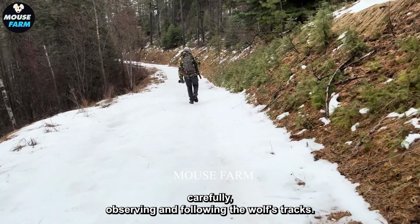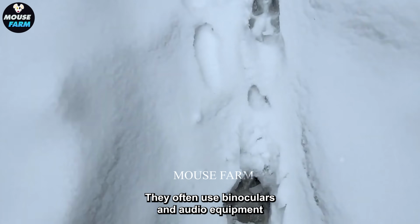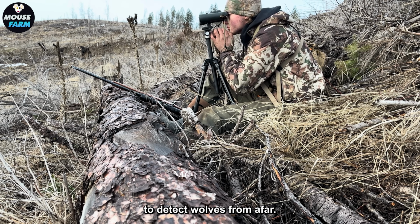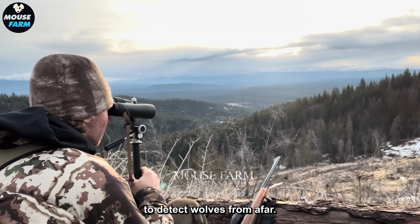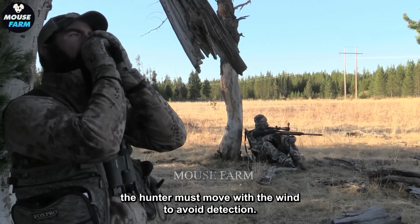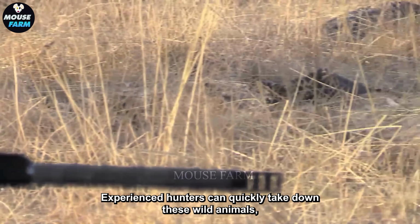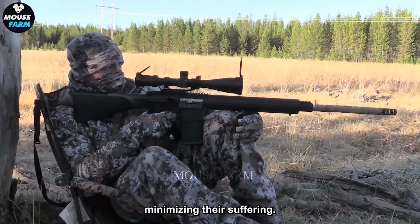The hunter moves carefully, observing and following the wolf's tracks. They often use binoculars and audio equipment to detect wolves from afar. When a target is detected, the hunter must move with the wind to avoid detection. Marksmanship is very important in wolf hunting. Experienced hunters can quickly take down these wild animals, minimizing their suffering.